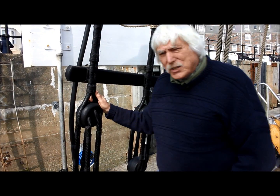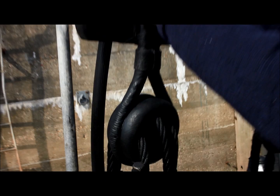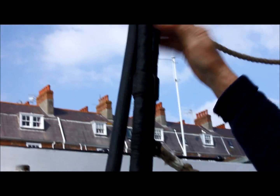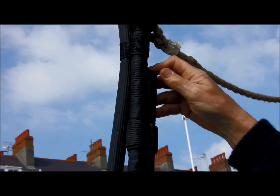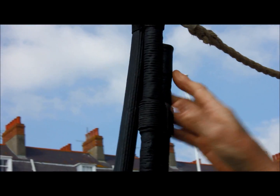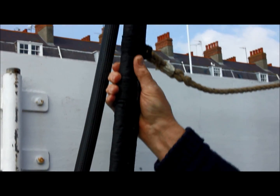The rigging was turned and seized. And look at this. This is turned, seized, seized, seized and seized. And at the top, where the wire's been sawn off, and it's vulnerable because the rain can get down it, the salt water can get down it and damage it, there's a lead cap on there. That's as it should be, and the whole thing has been served around to keep the water out.